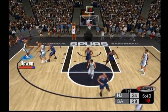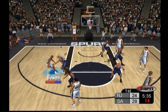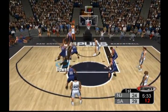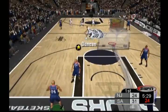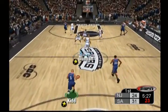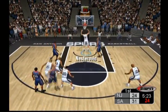Bowen with the step back. To Ginobili. Bowen tries the spin move. Off the glass and in by Bowen. Every shooter would obviously love to square the shoulders and the feet before each shot, but sometimes you have to take what the D gives you, and this time it was a leaning.